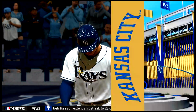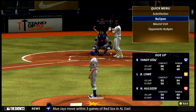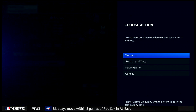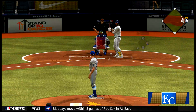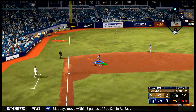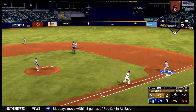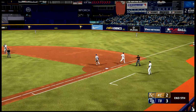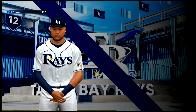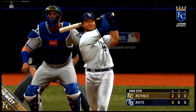Well, here we are, third time through the order, and this is where we see the OPS jump up. Manager might have to go to the bullpen a little bit sooner than he anticipated. Yandy Diaz now. Hard hit left side. Young tosses to first. Inning over. So 1 run in the inning on this base hit. It's now a 3-2 ball game.